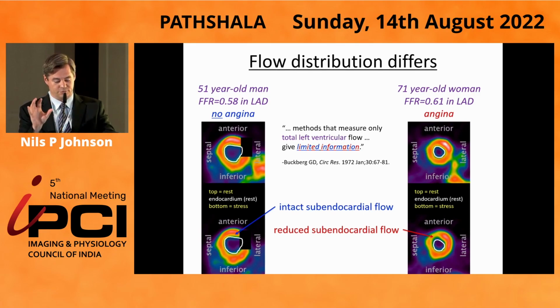It's a maldistribution problem, and that's why, if I could be appropriately circumspect about when we make epicardial measurements, this is not something we can see by sticking pressure wires or flow wires down the epicardial vessels. You can't put the pressure wire down into the subendocardium to figure this out. And that is a fundamental limitation of what we can do with epicardial coronary physiology. Thank you.